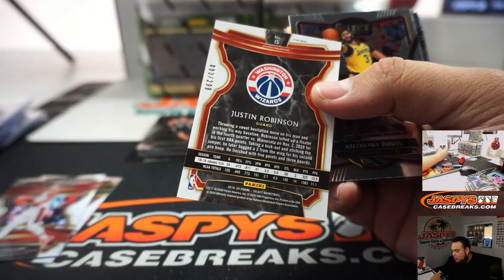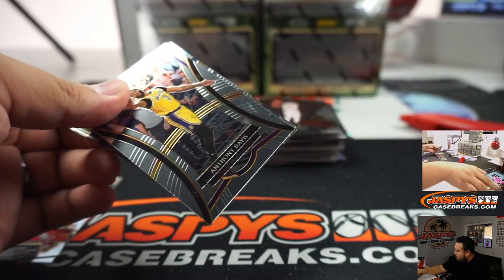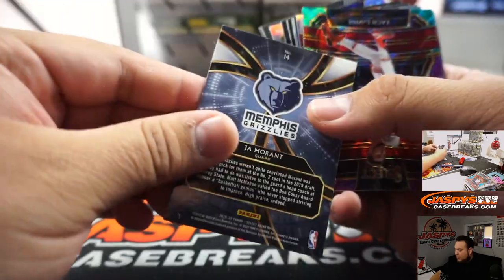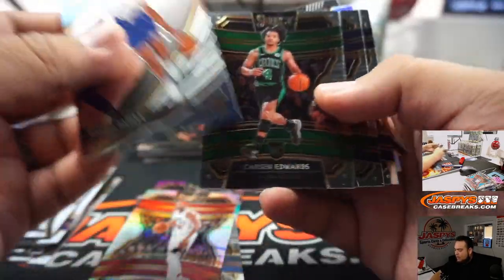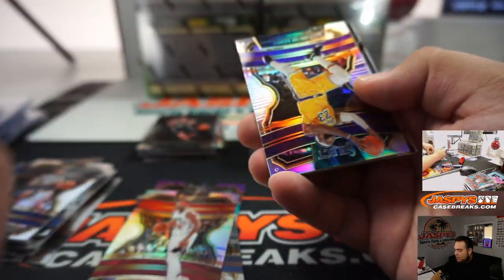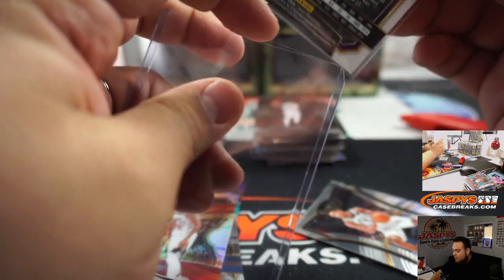Justin Robinson at 299, Washington Wizards. It's actually a random number tier, so that'll be 93. Which would be Rob. Ja Morant. Another one there for Rob. Zach LaVine, tricolor. Siakam. Pascal Siakam. You got LeBron James silver. Man, nice break for the Lakers. How much is LeBron James silver going for?